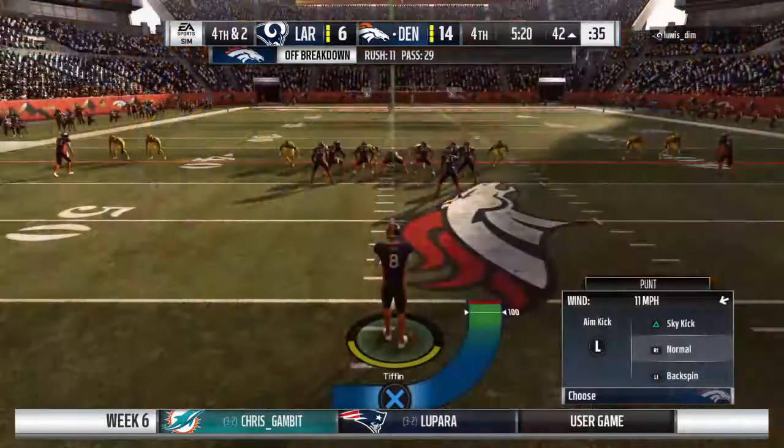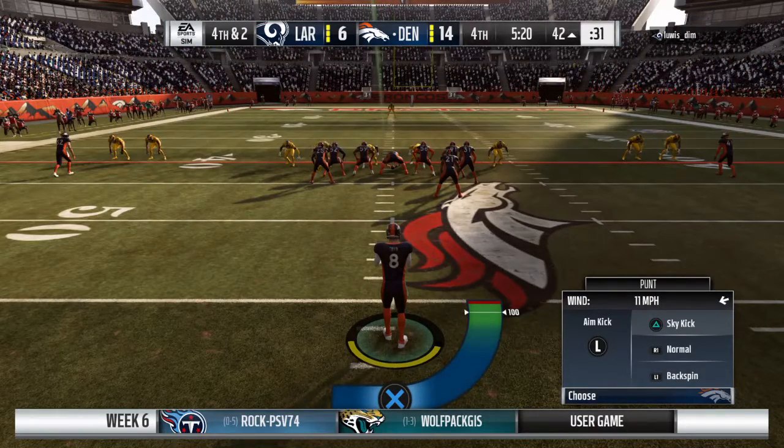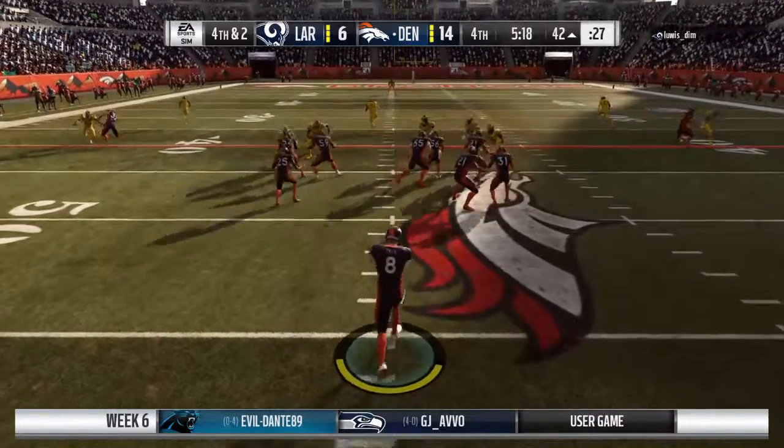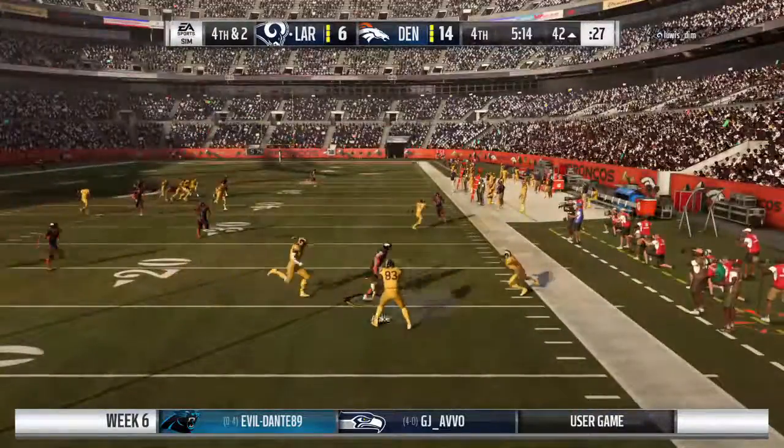They've been running it real well on this drive, and it was 3rd and short, okay? They decided to throw the football. Incomplete. Yeah, they might have thought just a little bit too hard about that play selection. And on 4th down, on is the punt team sending this one away.